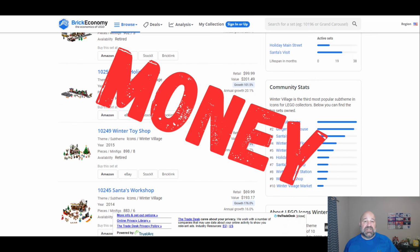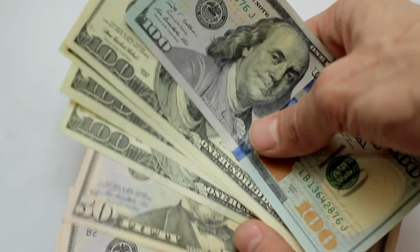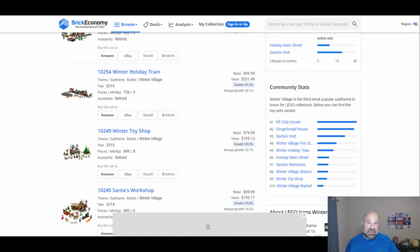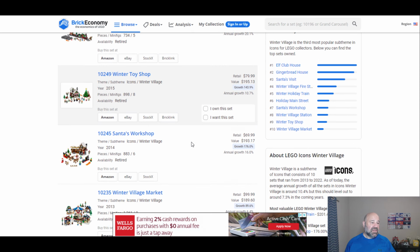The almighty dollar tends to drive a lot of our decisions, and it does for me in this case. You have to be willing to spend $100 per set. Are you? Generally speaking, I'm not. So this one falls in the no category for me as well. And I continue to look at these, and you can see $99.99, $200 from a set in 2016. So this has been off the shelves for 5 years, and it's a train set. And mind you, it's only got 735 pieces, right? But nonetheless, it's been retired and off the market for 5 years, and it's still only valued at Brick Economy at $200. The toy shop, 6 years, and the list goes on and on now.